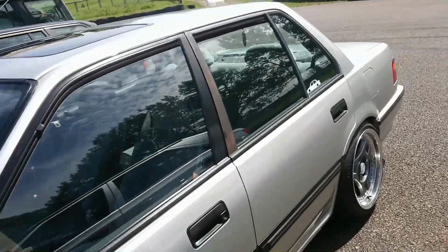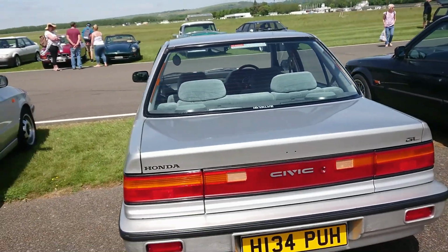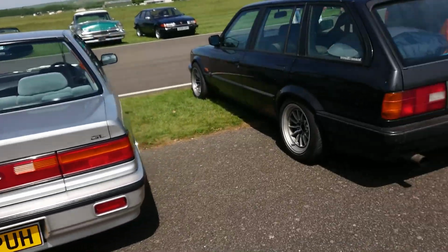1990-1991 Honda Civic Saloon. I think this is called the EF type, but I could be wrong. It's a Civic GL, probably with a 1.5 engine.